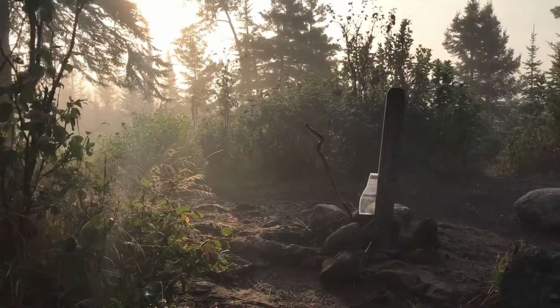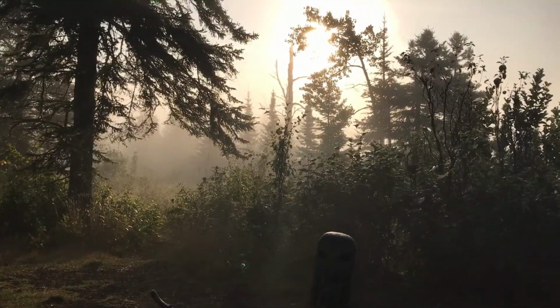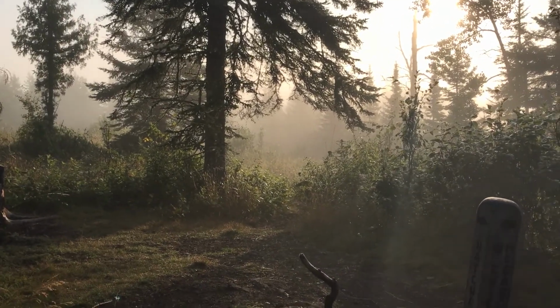Made it to the top of a ridge again. Beautiful views with the fog, the sun coming through it.